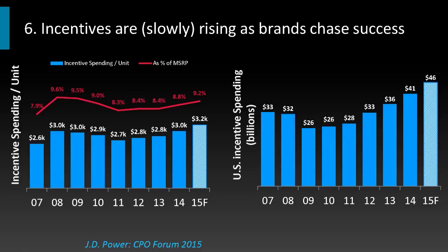And here we're looking at incentive spend as a percentage of MSRP. And you can see we're at about 9.2% this year. So it's still shy of what we saw back in '08 and '09, which is maybe a good comparison, maybe not, but we're still shy of what we've seen in recent history. So for that reason, we're a little bit more comfortable with that rising incentive spend number. But more than anything, what makes us most comfortable is that transaction prices have managed to continue growing.